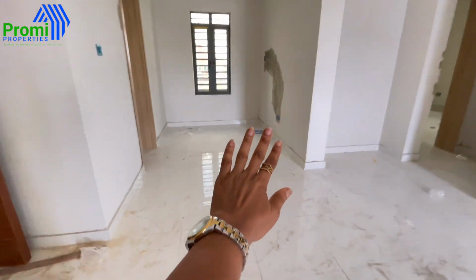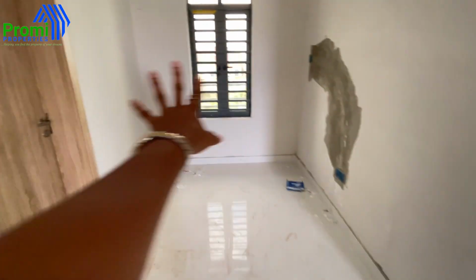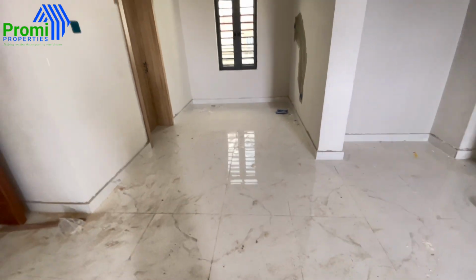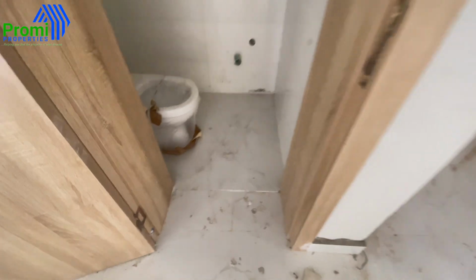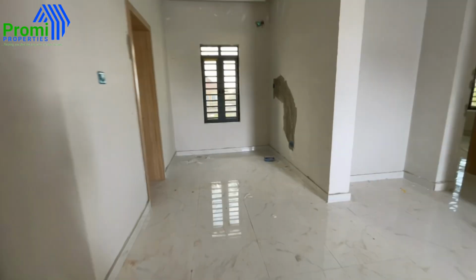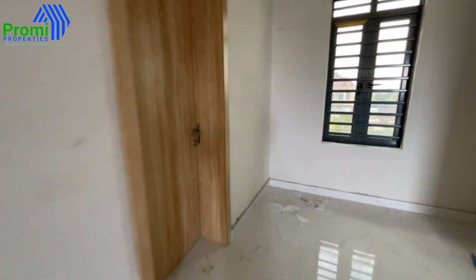So this is the dining area. This two bedroom apartment comes with a dining area, so you don't need to create a dining out of it. Then this is the guest toilet. We are still fixing it. The next place I'm going to be showing you is going to be the kitchen.